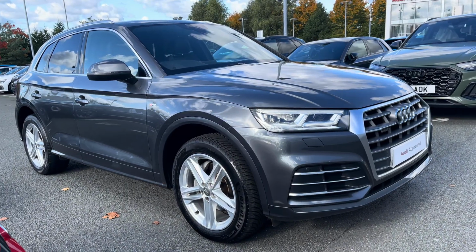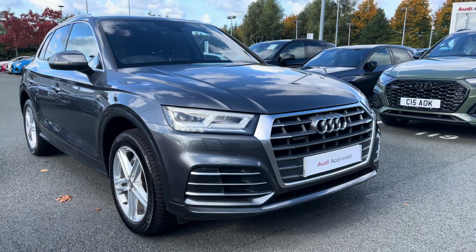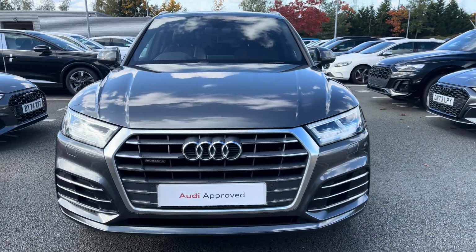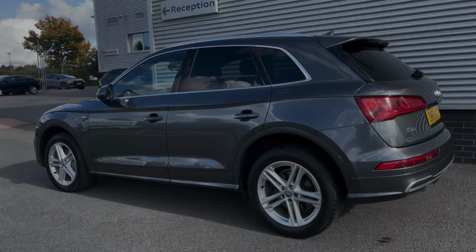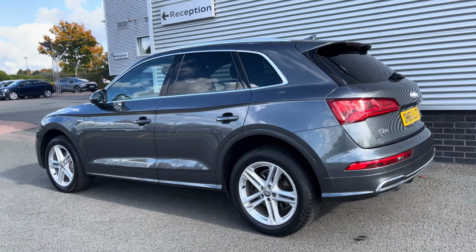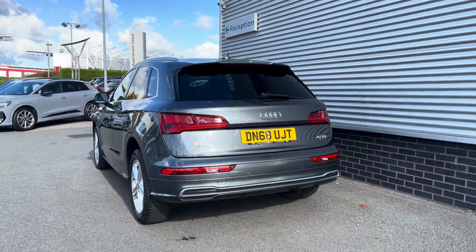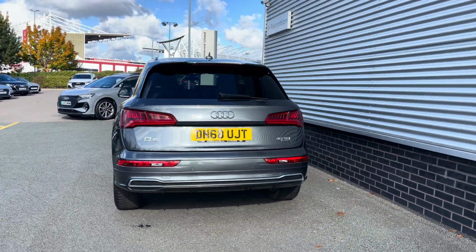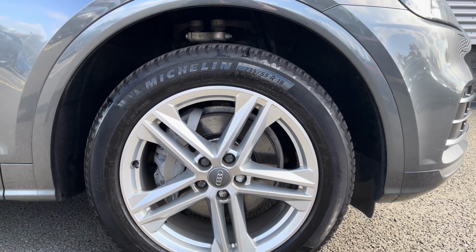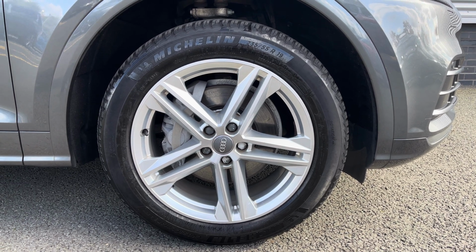Hello, my name's Lauren from Stoke Audi, and today I will be showing you around this approved used Audi Q5 S line Quattro. It comes dressed in the stunning and desirable Daytona Grey colour, sure to turn heads when on the road. To the rear you have the privacy glass adding a touch of mystery, and at the time of this recording the car has done 41,233 miles.